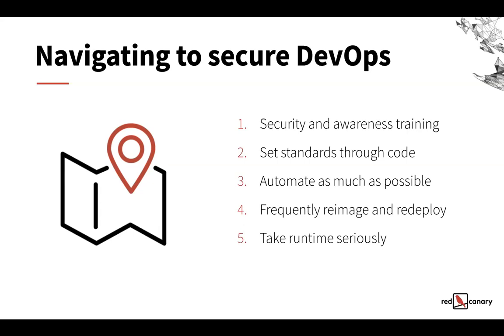Automate as much as possible. Automation is king, it really is. Back where I come from, we didn't have all these fancy automation tools. Now we do, and they're really great. There are a lot of great sets out there. It gives you that scalability and repeatability I've talked about, which is pivotal to making a successful secure DevOps program, if you will.